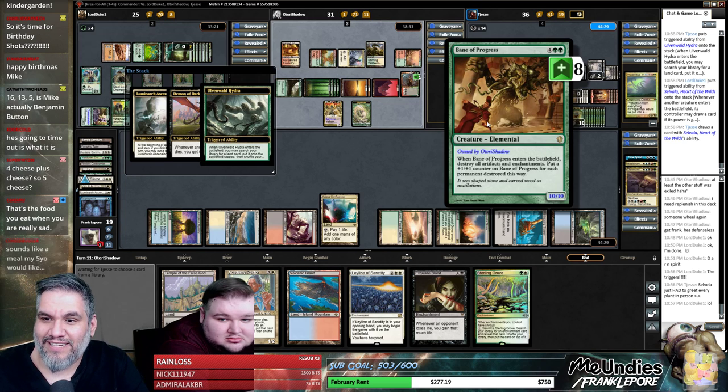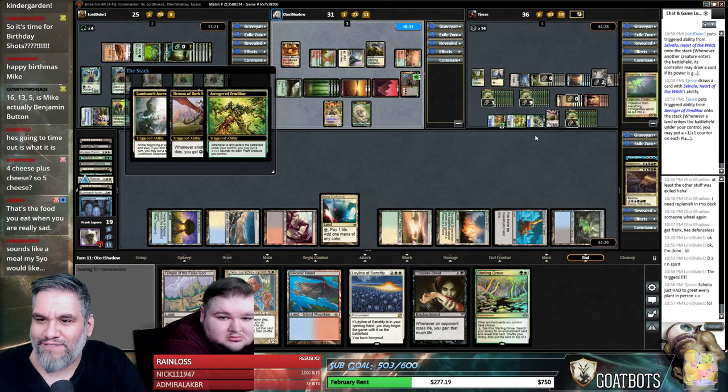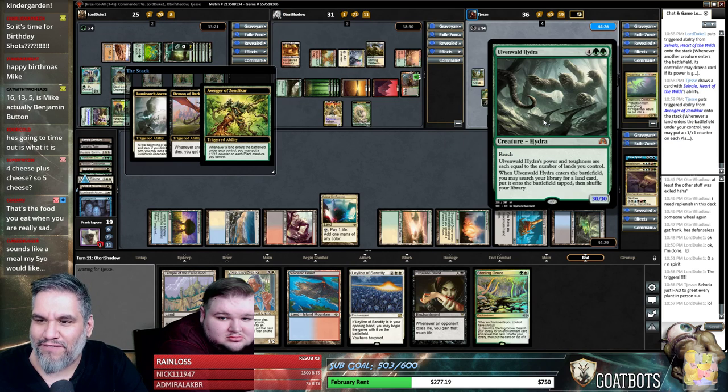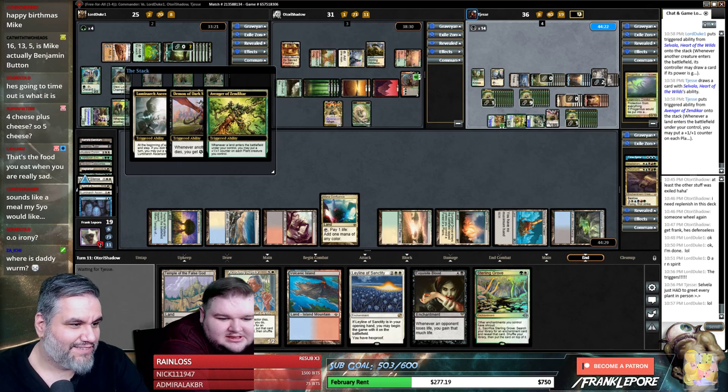Oh, dear God. So they have a 10-10 Bane, literal 29 tokens, a 5-5 Demon, 5-5 Avenger, and a 30-30 Ulvenwald Hydra. Is that all? That seems A-okay.